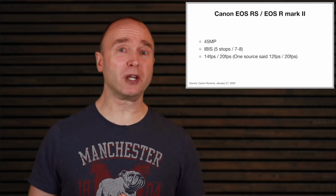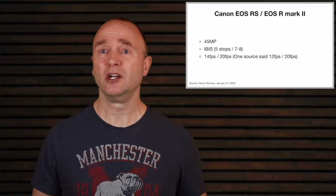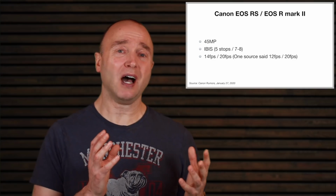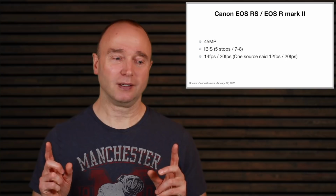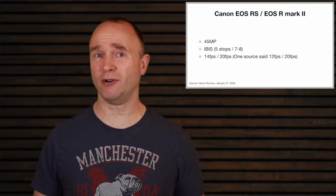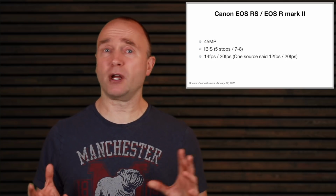The next thing that we're going to get, well, it's pretty fast. So this is kind of confusing. This is very similar to what we're getting in the 1DX. So we're getting 45 megapixels, but we're getting up to 20 frames per second. Now, the EOS R supposedly had 8 frames a second, but if you turned on continuous autofocus, you're lucky to get 3. So what does 20 frames per second mean?